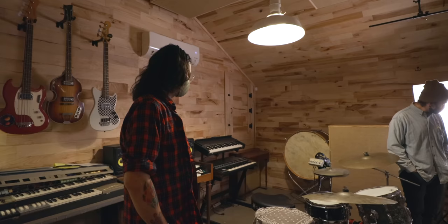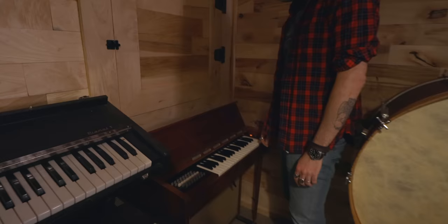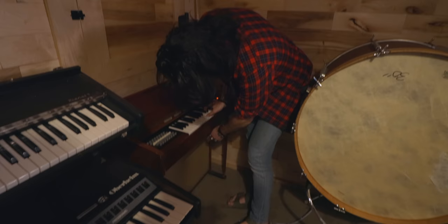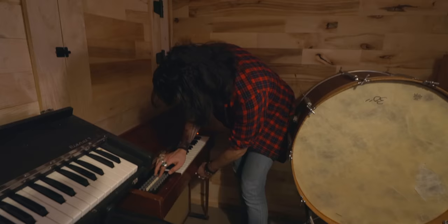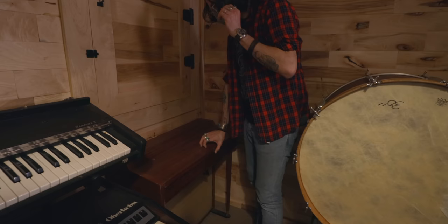That's so cool. And then we've got some other kind of weird, wonderful keyboards. We've got this Farfisa thing. This guy's kind of neat. It's got like a motor. Fire alarm. Oh, sick, yeah. It's got this little knee lever. That is so cool.